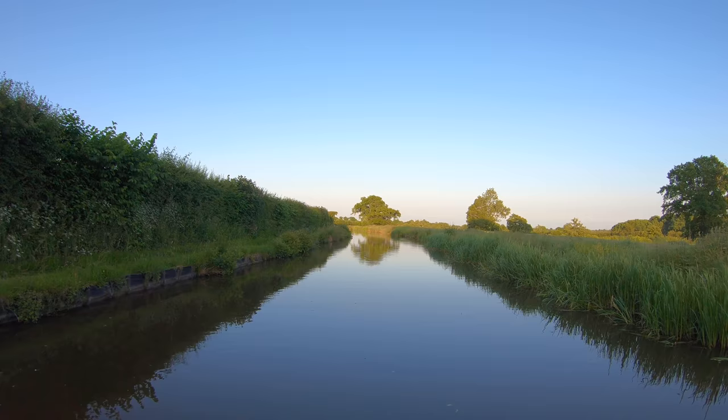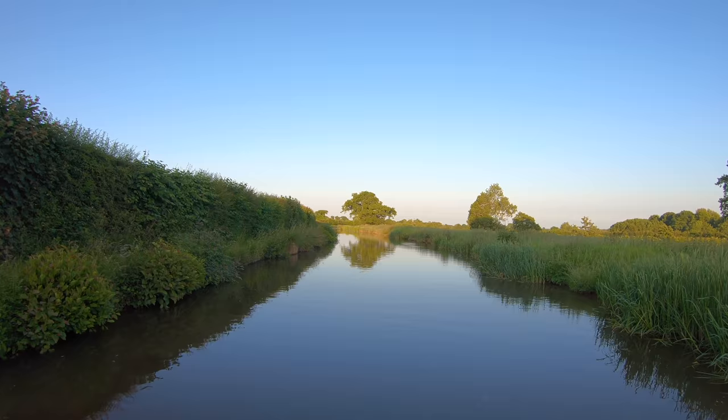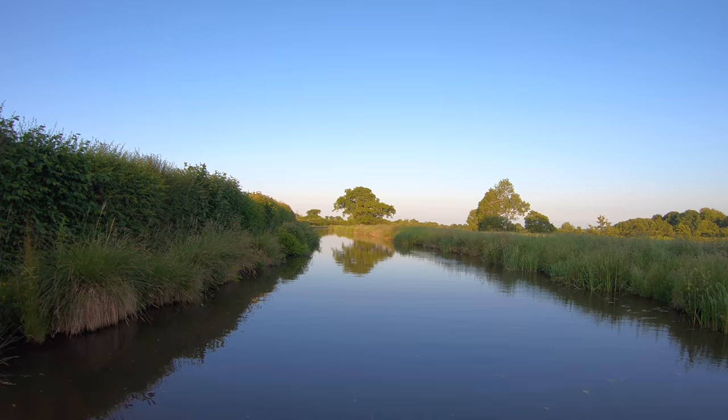I just absolutely love sunrise and sunset boating. It's fantastic because you've got the peace of it being out of peak travelling hours and out of general humans being around hours, I suppose. I mean, look at it. I don't think I see a single walker or anybody out on the towpath itself in this trip. And that's such a great feeling.